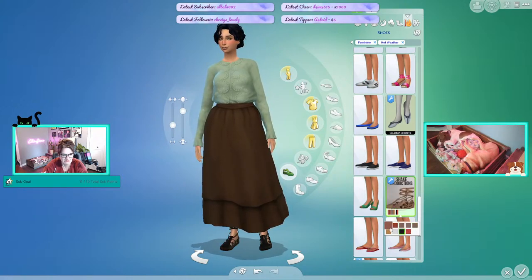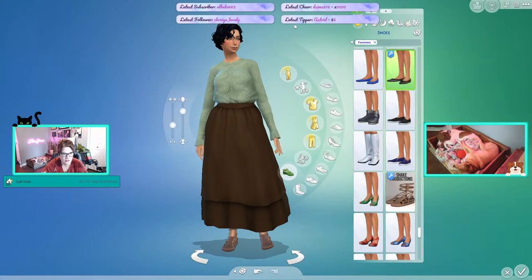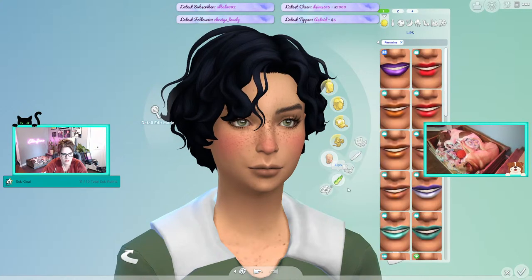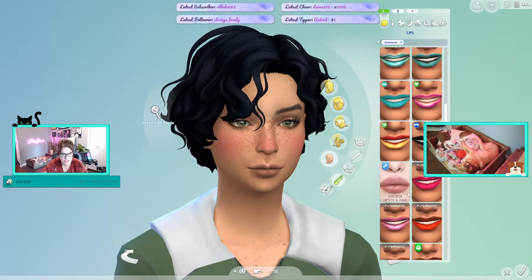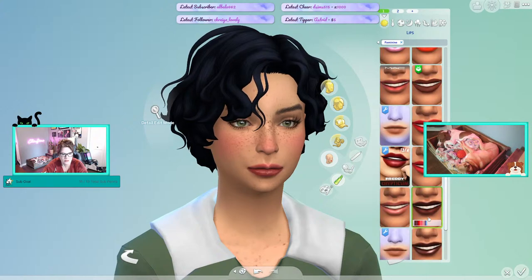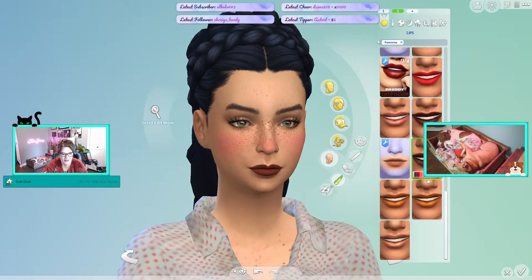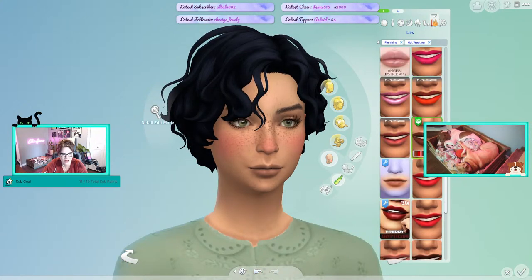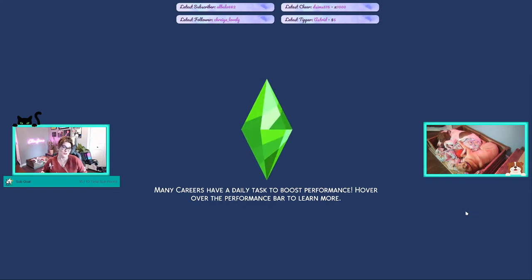No dark brown. No dark brown. Rude. Can we get you a red lip? Do we have a red lip for you? I need CC makeup, guys. Oh, the Sims ones are so bad. I don't know. What's the weather right now? Is it hot? I don't think it's hot yet. Let's see if a little red lip helps nudge Irvin towards us.